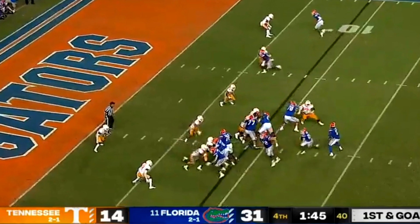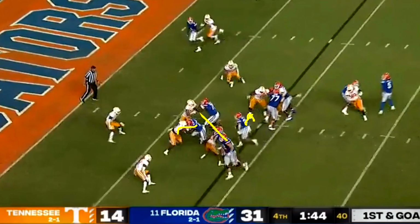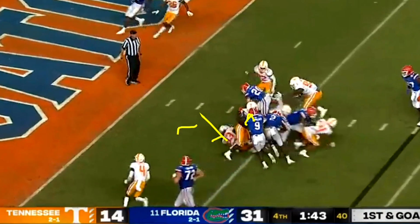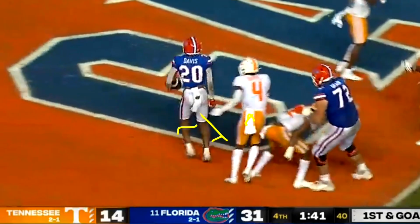We can see that Ethan White, yep, he's doing work. We can see Guraj here, who's about to go do some work. We can see Zipper and Gamble, they're also doing work. And Malik Davis goes 5 yards before he even gets touched. And then he runs in the end zone.